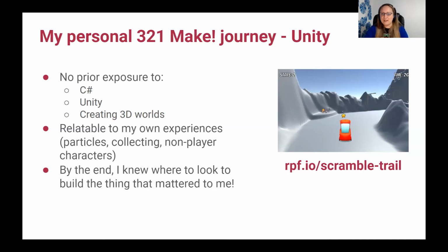And it taught me about collecting objects and non-player characters. Of course, I've seen non-player characters, but did I know that's what they were called? No, I didn't. So I learned these skills as I went along. And as I started working through this path, I did my explore projects, and I got to really understand where to type the code and how to test my game and how to change things, how to debug. All those sort of skills were built up in that explore task.